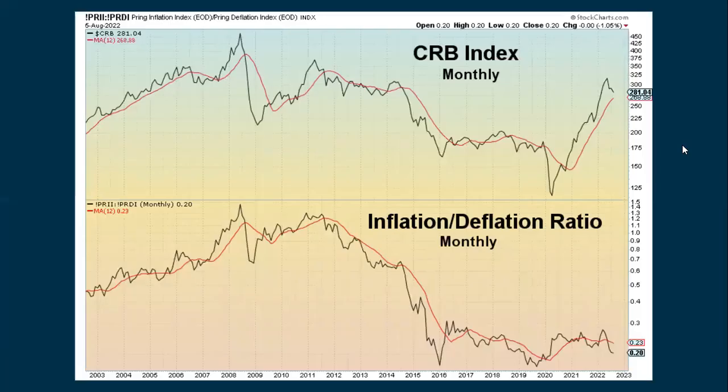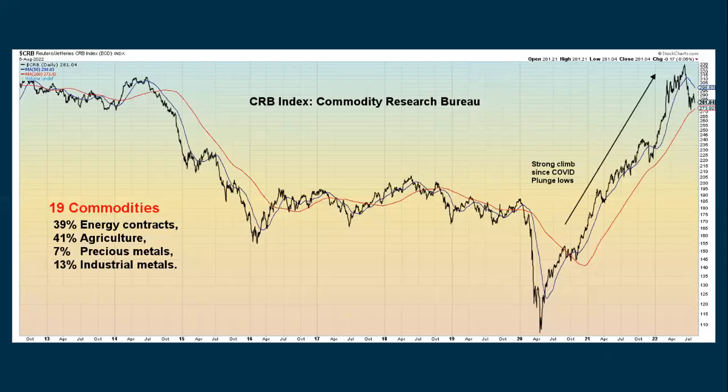Can that continue? Also, looking at the CRB index, this is a monthly chart. It's still in an uptrend overall. And then we have, this was developed by Martin Pring. He has some inflation indexes that he uses and then a deflation index that he developed, and this is a ratio between them. Now, this is a monthly chart, but this is just showing how, in a bigger picture look, inflation has really been underperforming the deflation parts of those indexes. Also, the Commodity Research Bureau, the CRB index, is still in an overall uptrend, but has been showing some weakness.